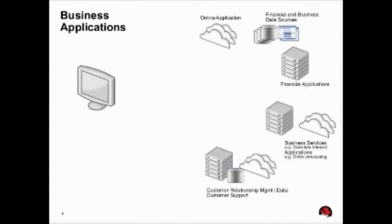Then we have our line of business applications and services. And we also have customer relationship data, customer support type applications. You know, the CRM thing, of course, the poster child for software as a service is Salesforce.com. You may have your customer data up in that kind of a software as a service type environment. You may have business services that you're leveraging, like Credit Check could be a web service that could be hosted in the cloud. There may be other types of things that you have a hybrid type cloud for, depending on the demands of your workload and timing of it and how much hardware you need to provision for it.